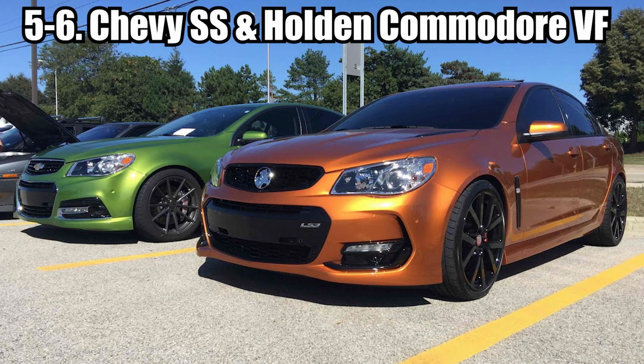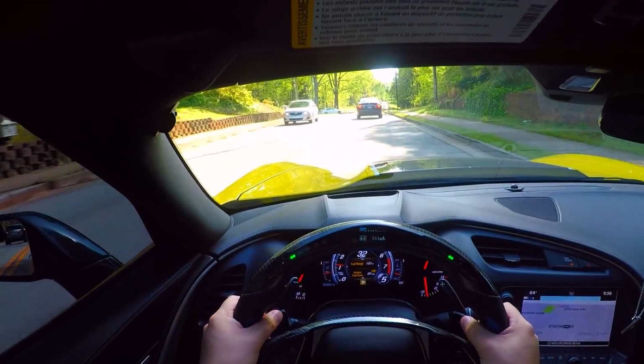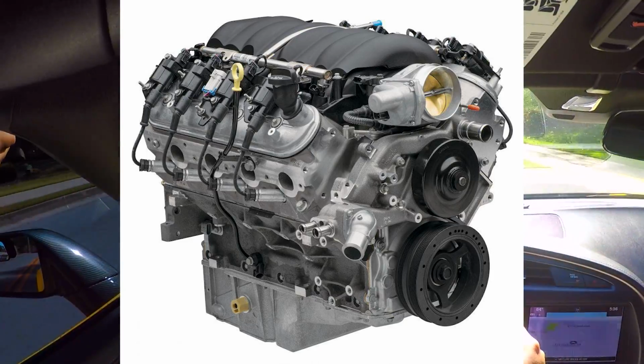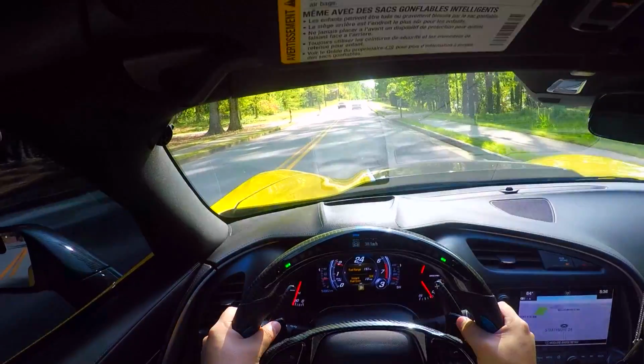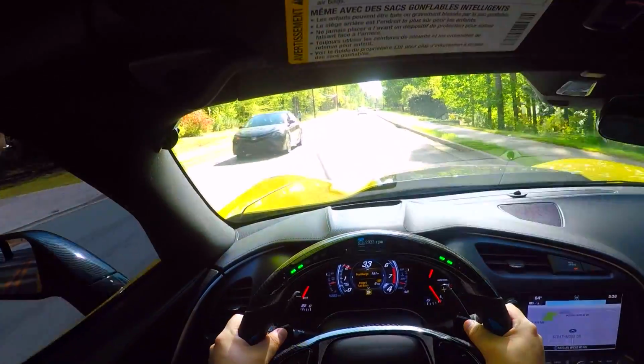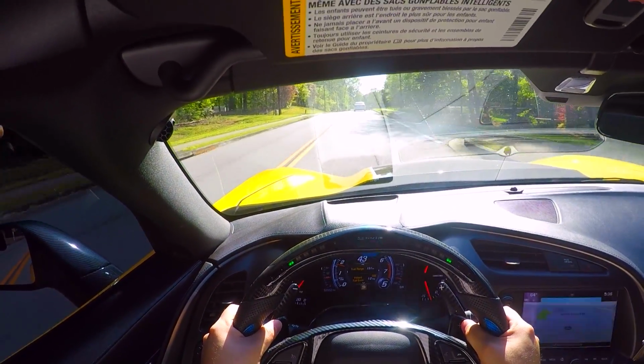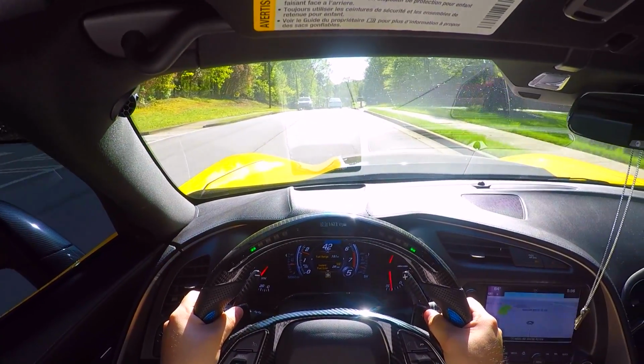On to the next two cars on this list, we have the Chevy SS and Holden Commodore VF. So both these cars are just the same car. Living up true to the name in this video, they both use LS3 engines, which is actually just a Corvette engine that was originally made in 2008. This engine's a fantastic engine. It's 6.2 liters and it just makes north of 400 horsepower. It's very fuel efficient. It's got a lot of torque, and more importantly, it's got a nice exhaust note to it.